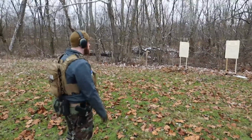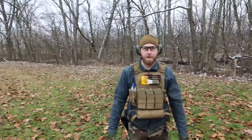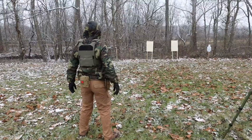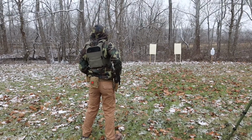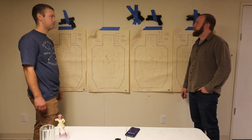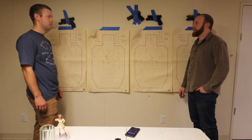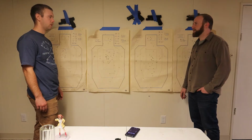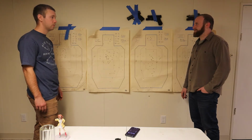Eventually, you will hit the mechanical limitations of irons, and then you're going to say, maybe I should put a red dot on this. Maybe you should put a red dot on from the start. I don't know. If you don't shoot that much, you won't notice. Don't get me wrong. We both shot plenty of pistol irons, and we landed on pistol red dots. I feel like a lot of the reason to stick to irons is pride, maybe. Yeah, back in my day, all we had was iron sights.